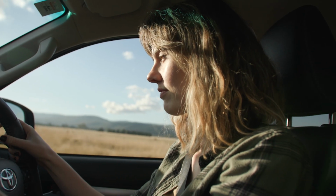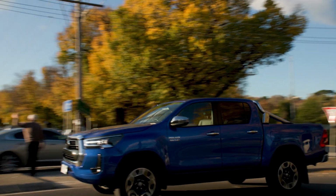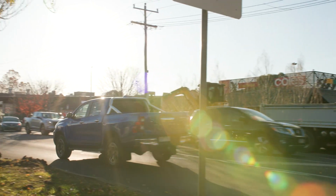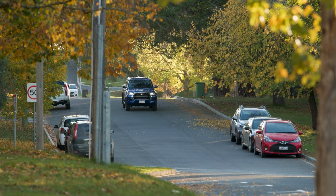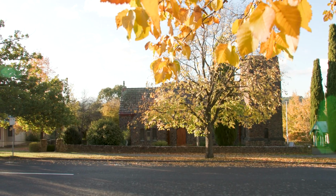I found the Toyota HiLux handled pretty well given its size and weight. There is a little bit of body roll, but I felt like generally it handled very well even around tight inner city corners. One thing to keep in mind is that the car is quite bouncy at first, although you tend not to notice it as much over time.